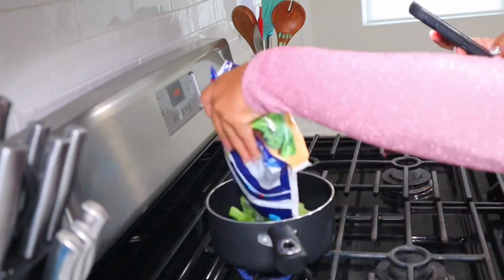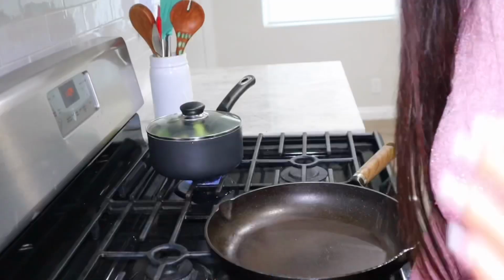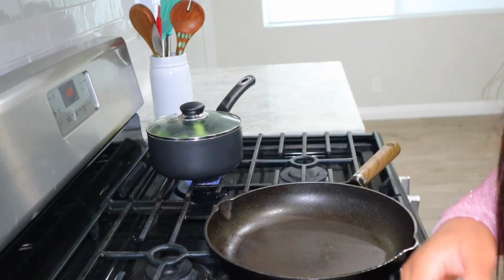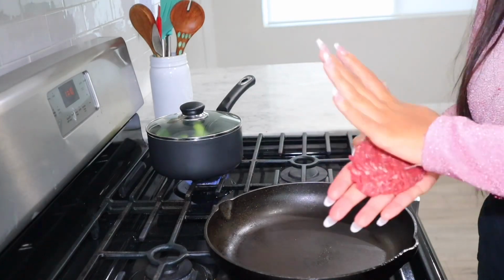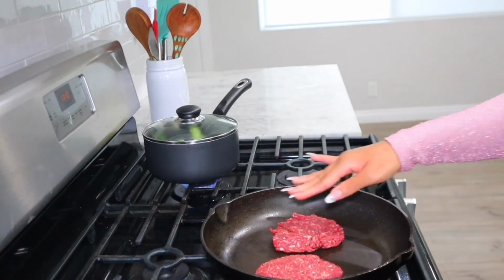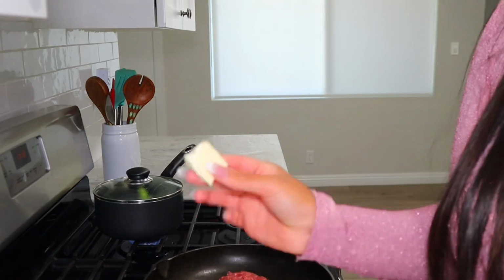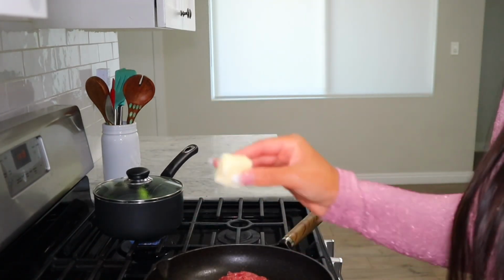So first thing I'm gonna do is take some broccoli and steam it while I'm cooking everything else. You don't have to use broccoli, you can use asparagus, you can use Caesar salad, you can use all of these things. Personally, this is just what I did. While that is steaming, I'm gonna go ahead and make these patties over here.